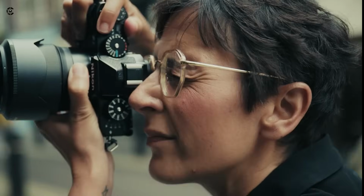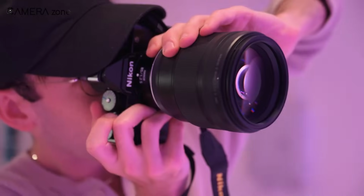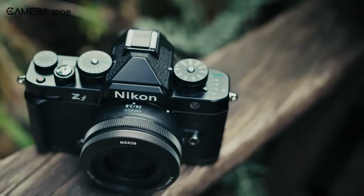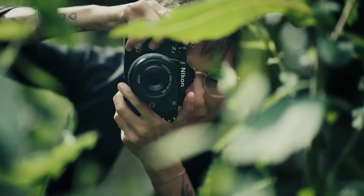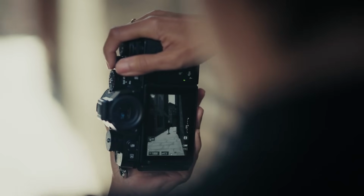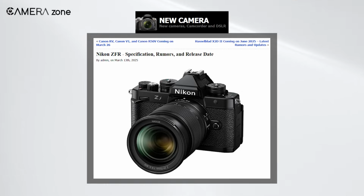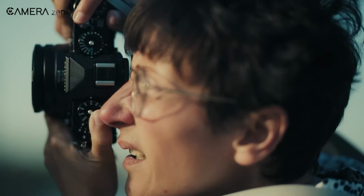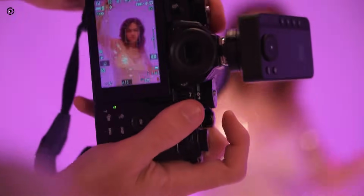Alright, let's get straight to it. There's been a lot of talk around Nikon's next release, the ZFR. If you're familiar with the ZF, you know how Nikon blends that vintage aesthetic with modern tech to create something eye-catching. But what's next? This rumored camera could be the next step in Nikon's retro-inspired ZF series, stirring up plenty of curiosity.